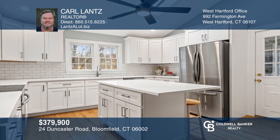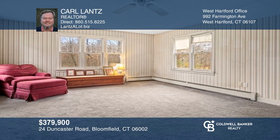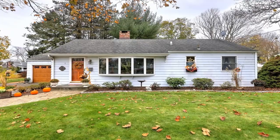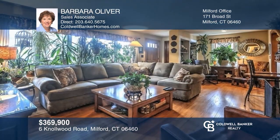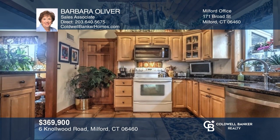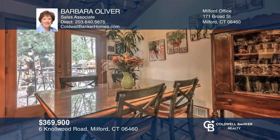This house boasts a historic home feel with modern amenities. This three-bedroom home offers wide plank floors, large fireplaces, and a patio. Plan your tour with Carl Lance today. Check out this adorable two-bedroom ranch with central air, exposed brick, and vaulted ceilings. Just some of the highlights of this home. Want to know more? Call Barbara Oliver today.